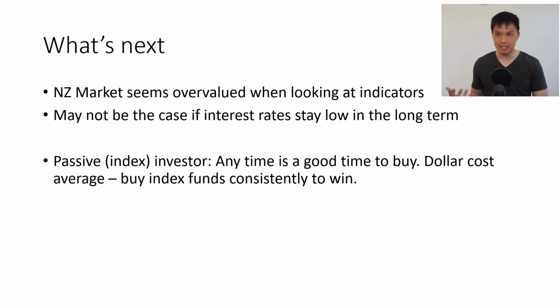So if you're a passive investor, if you invest in a lot of index funds, then this doesn't matter to you too much because any time is a good time to buy for the passive investor. You should always dollar cost average, which means that you buy consistently. And in the long term, you'll win the investing game. You'll do better than not investing because anytime there's a dip, you'll continue buying as well.